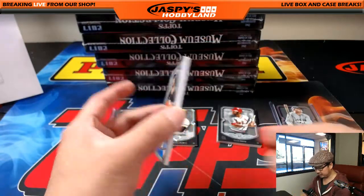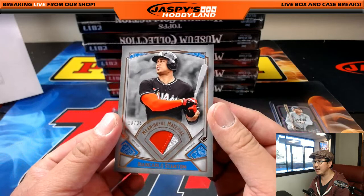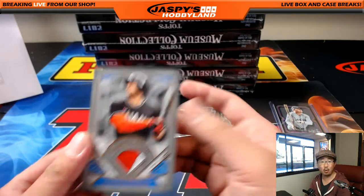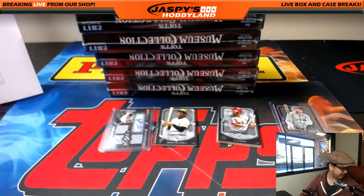Altuve reveals, nice patch, Giancarlo Stanton for the Marlins, 13 out of 35. Like that orange and then the silver there. Marlins. S-Man. Scott Freeman with that one.